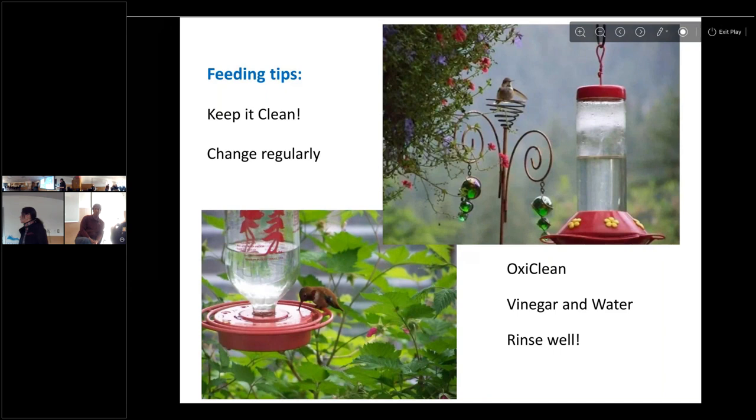I tend to use OxyClean, and I've got a good bottle brush, and a little tiny brush to clean out the feeder ports. You can get these from most feeder supply stores. They're not very expensive at all. You get a little brush kit and just rinse them really well. Make sure you can't smell the OxyClean or the vinegar anymore.